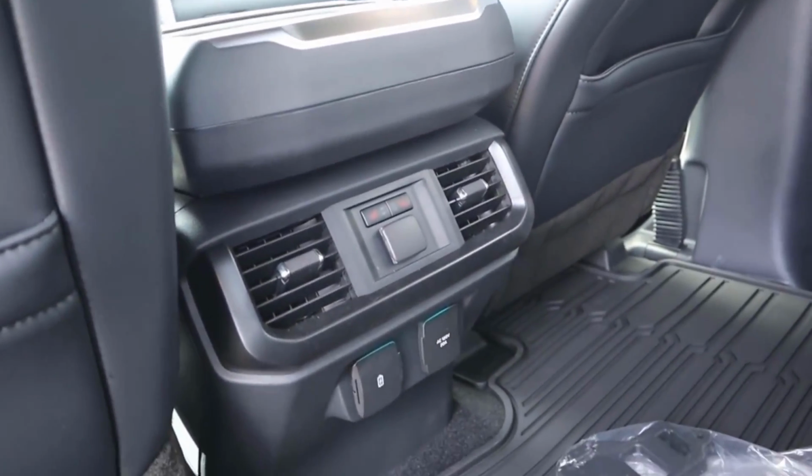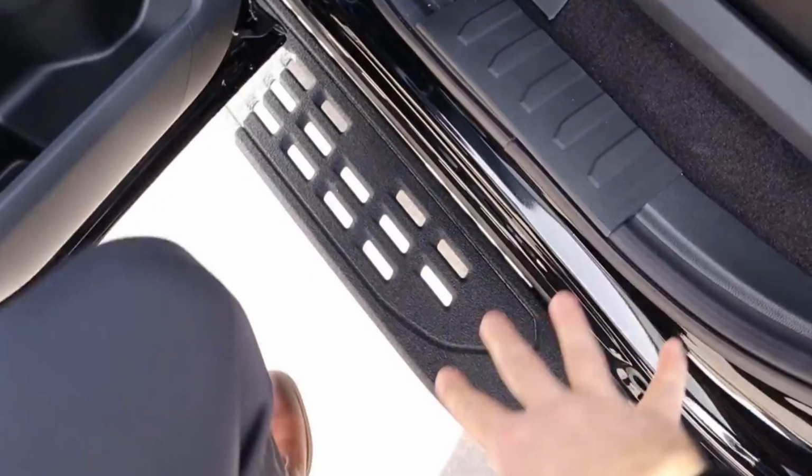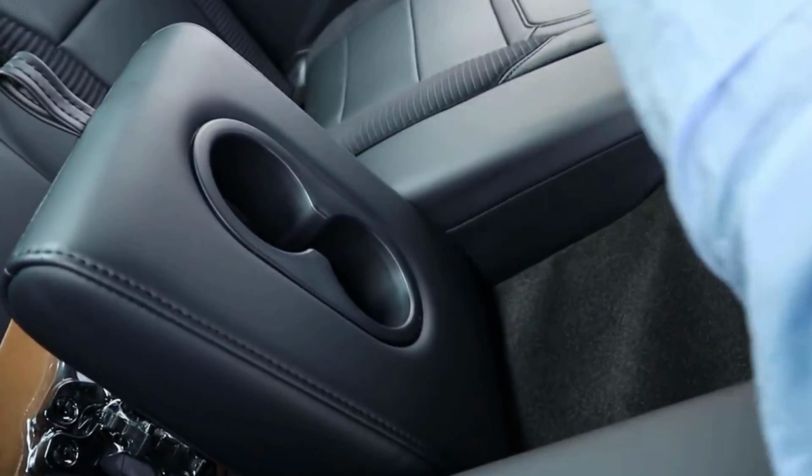And then you guys can see you've got heated seats back there, and then you've got all the outlets, and then under seat storage as well. And then notice those are for the cargo tie downs that go to the bed. And then side steps actually help out with the Raptor quite a bit. You can see there with the headroom. And then notice with the cup holder.